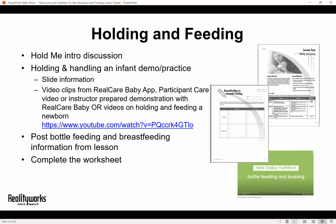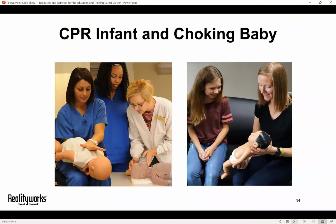that you could also show students how to properly hold and handle an infant. There is also an activity that's all about bottle feeding and breastfeeding. There's written information in the lesson, and students have to complete an activity. There's a worksheet that goes along with it, but you can see how this type of lesson could easily take up an hour of teaching time.